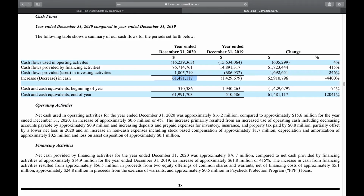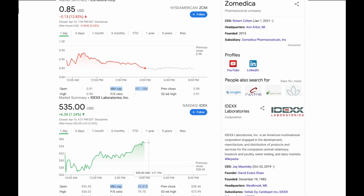However, as an investor, that's not the only downside risk for Zomedica here. You also have risks with competition with competitors like IDEXX Labs, which is a competitor that has been around since the 1980s and has around a $45 billion market cap, while Zomedica was founded in 2013 and currently has a cool $800 million market cap.